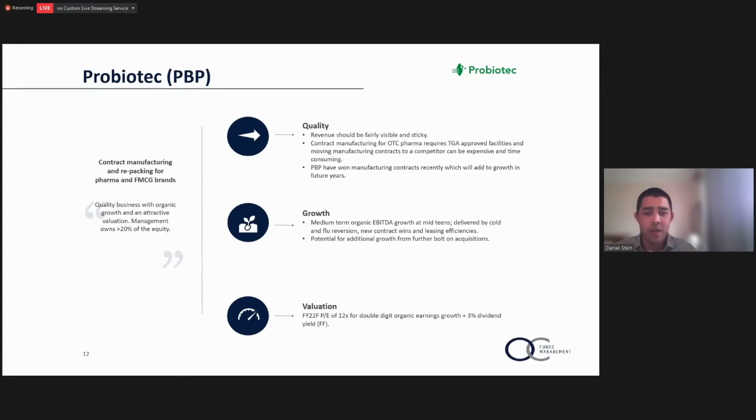These guys also have 3 separate properties up in Sydney they want to consolidate, and we think they can generate cost out. So over the medium term, for the next 3 years, we think these guys can actually grow their earnings at teens, and they're also paying a dividend. So you are clipping a dividend yield of 3%, which is unusual for microcaps, plus double-digit earnings growth for 12 times PE. We think that's pretty reasonable. Management, again, highly aligned. Management and the family own about 20% of the equity, which is that sort of skin in the game, which we like for micros.